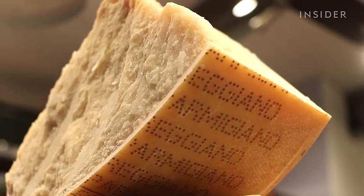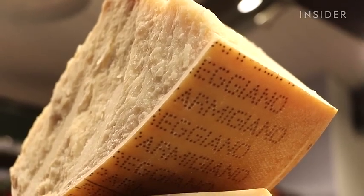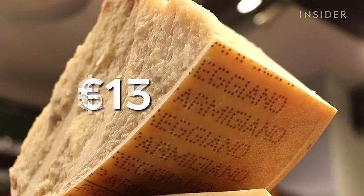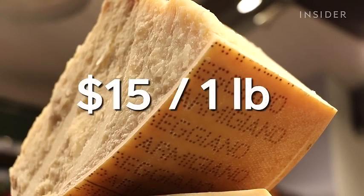That's why a Stravecchio, very old Parmesan, that has matured for 3 years will be sold on the market for an average of 13 euros. That's about $15 per pound.